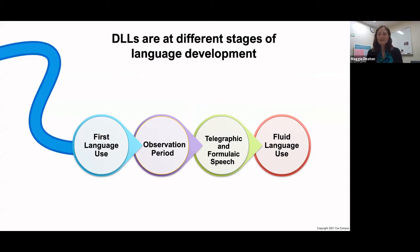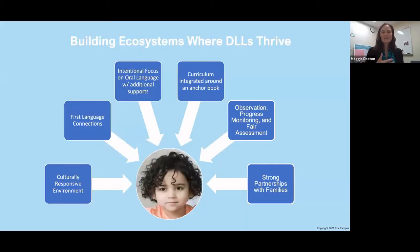If you think about an ecosystem like a rainforest or a swamp, the things that we need in that rainforest for the animals and plants to thrive, we need rain, we need sun, the animals need one another. And so when we think about an environment or ecosystem for dual language learners, there's certain elements that are needed. And so this is kind of a fan, and there's going to be a link in the chat to a resource that has this for you to reference later.